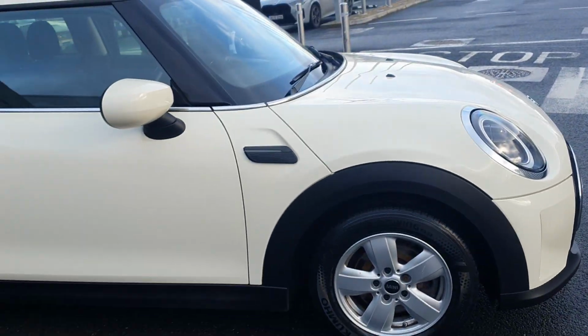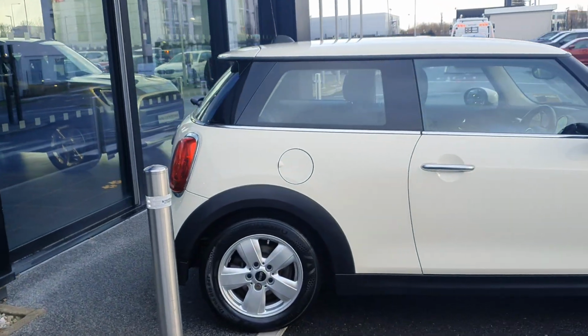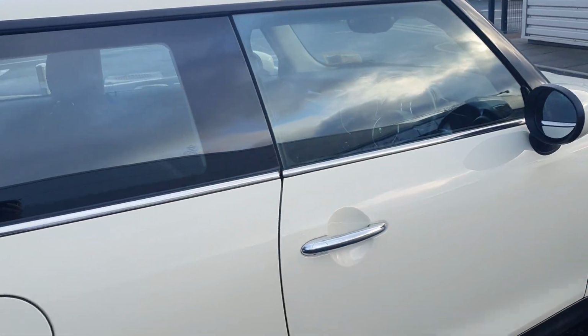Here's a look at the alloys and the side of the car. Absolutely stunning exterior. And then you've got your nice bit of boot space in the back. I'll give you a look inside the car too.